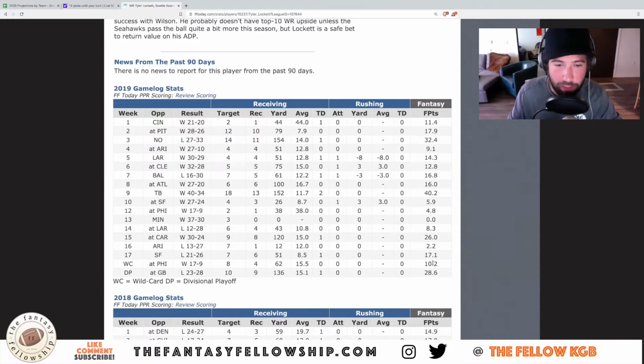And if you look at what he did at the end of last year, we talked about the leg injury, and he had some inconsistencies as he was getting his strength back. But he finished the season really strong against San Francisco, 6 for 51 and a touchdown. Then in the wild card game against Philadelphia, 4 for 62, which is fine. That could be a low floor game for him, about 10 points. And then he destroyed Green Bay, 9 receptions, 136 yards and a touchdown.